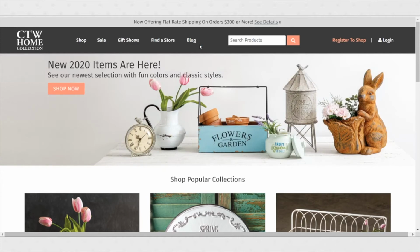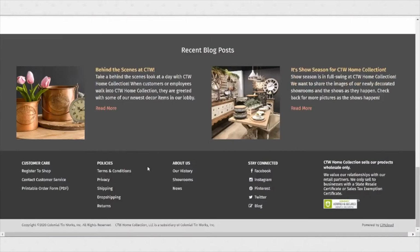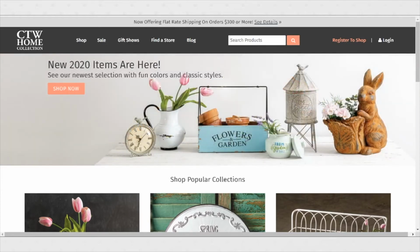either see something that says contact them, or something that says register to shop, or anything that might say wholesale. If it says wholesale anywhere on the bottom or on the top, that is going to be a good indicator that they do work with retailers. Other than that, if you do see something to apply, you want to click on it, and after that, it's going to bring you up to the application process.